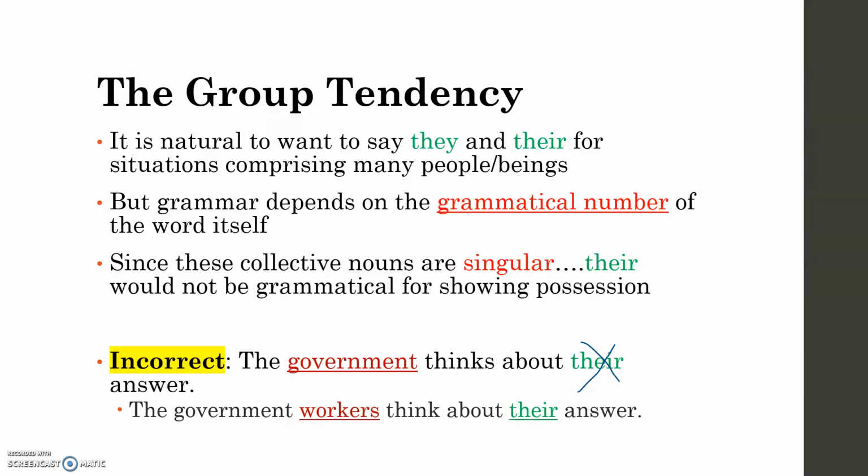Since these collective nouns are singular, there would not be a their for showing possession. So an incorrect answer would be, the government thinks about their answer. Government is singular, even though it is comprised of multiple people. So you would want to use its answer and not their. However, if the noun changed, you could use their. For example, the government workers think about their answer. Because government becomes an adjective to workers, workers therefore is plural, and you can use their.